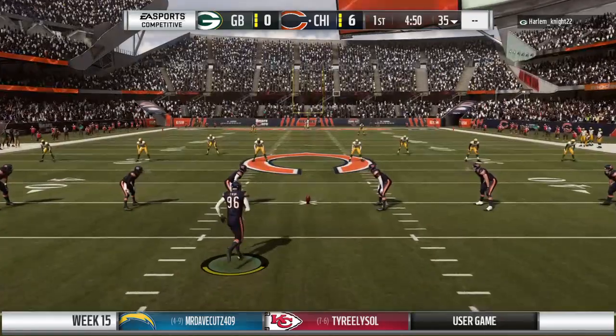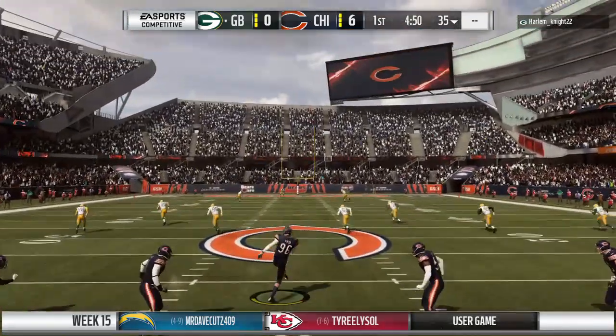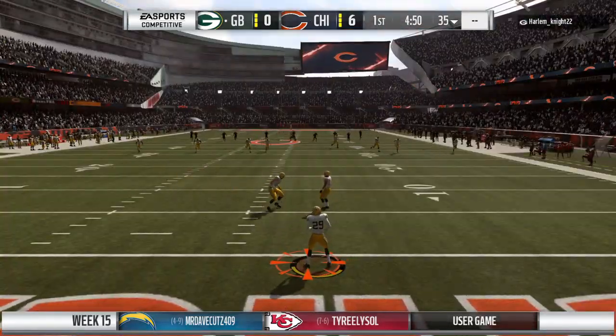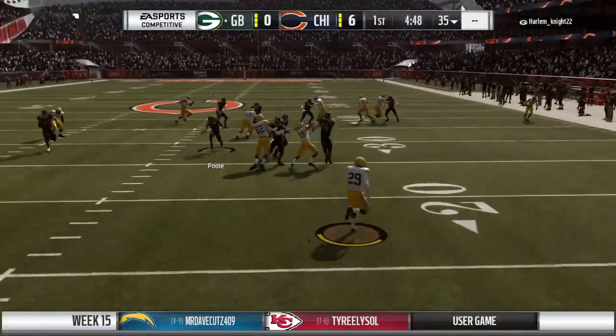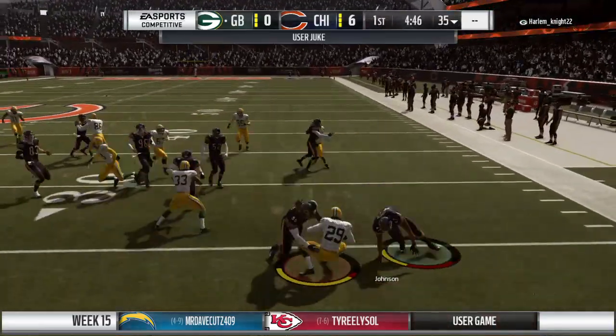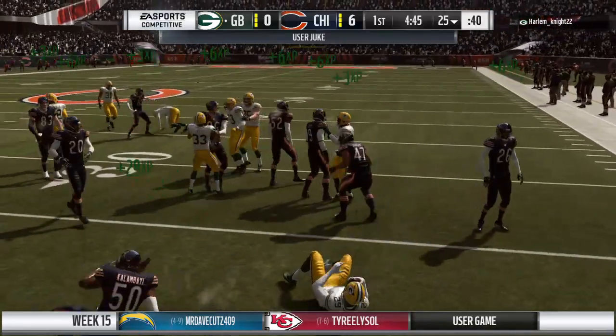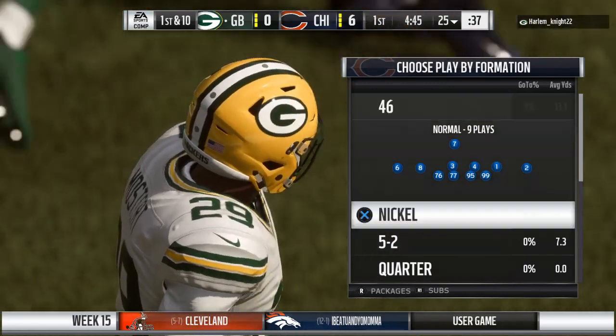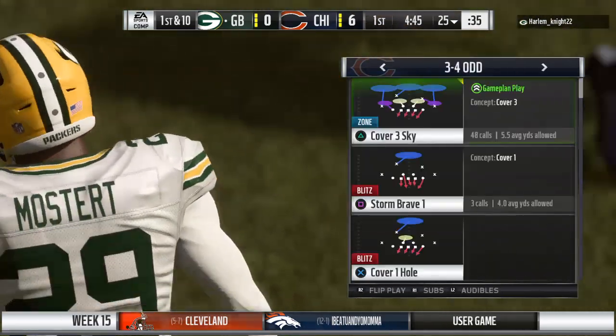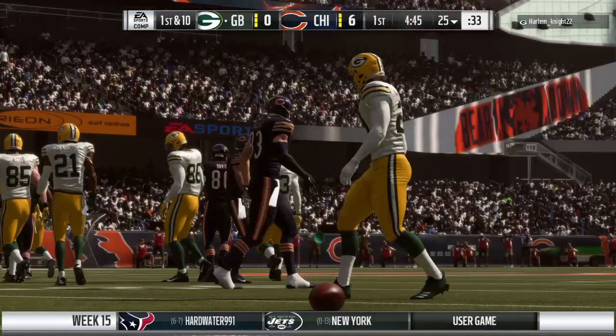The punter Pinion now to kick this one away. Fielded about a yard deep. And all that work, but he stopped where he ultimately would have been, and he's simply taken a knee, and that's the 25-yard line. And Green Bay getting ready to go as they take the field.